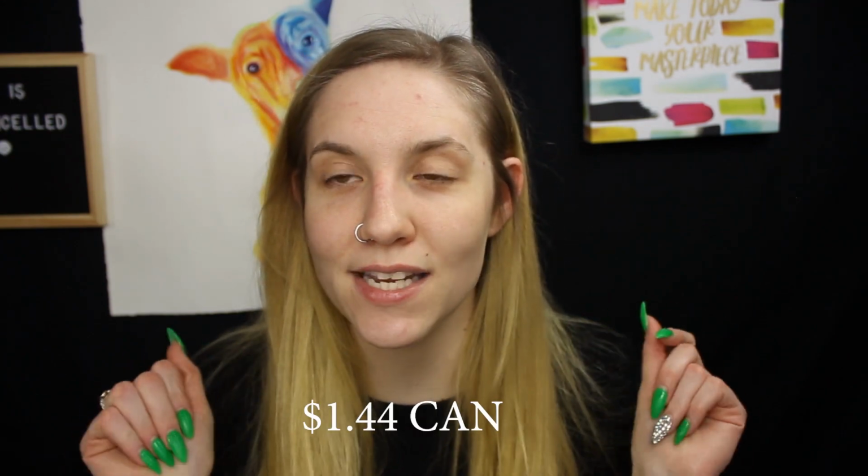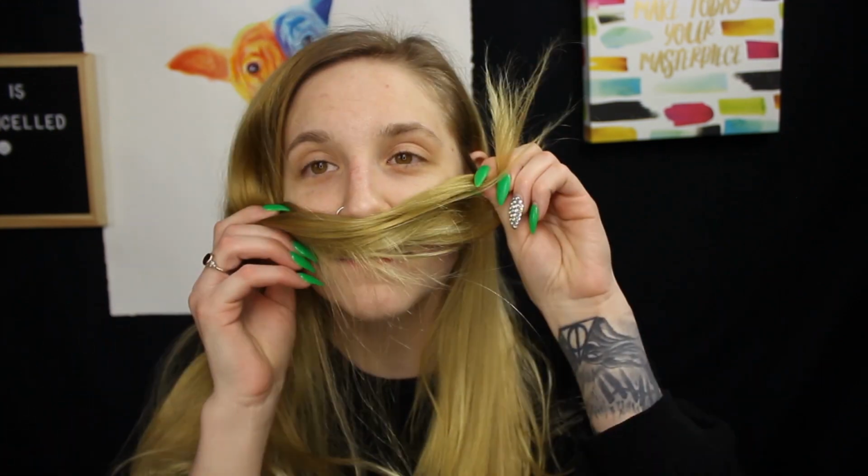But I really liked this mask. As for it only being $1, $1.30 or whatever it was, very inexpensive. I'll post the retail price here for you guys or somewhere else in the video. But it was very, very inexpensive, and I really liked the outcome. It smells so good. My hair feels good, it looks good, and it smells good. So that is basically hitting all of the components that I wanted from a $1 mask.